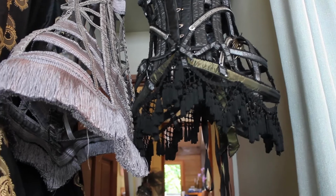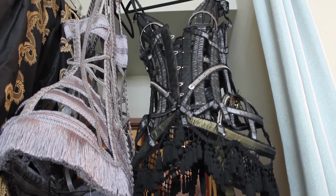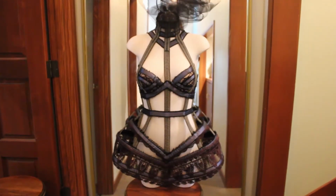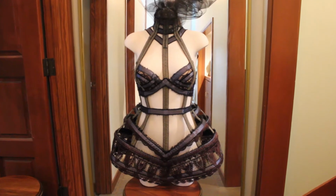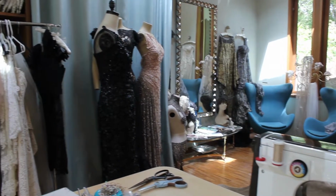So first of all, I had to cut all the strips, and then I had to shred the edges back by 3/8 of an inch. And then I had to sew the edges so they wouldn't fray. Then I was able to sandwich the boning between the fabrics, and then I was able to make it into the dress. So quite a few hours.